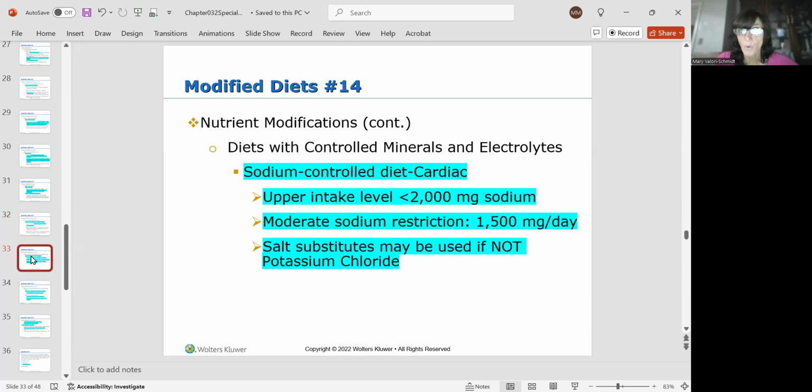Sodium diet, sodium control diet, that's for cardiac cases. The high end of normal is 2,000 milligrams a day. Moderate sodium restrictions about 1,500 milligrams a day. Nobody needs more than 1,500 milligrams of sodium unless you are working outside in the heat and sweating a lot. Then you may need some additional sodium.